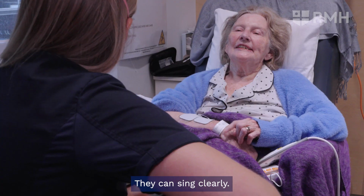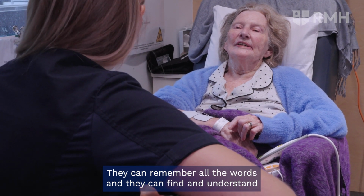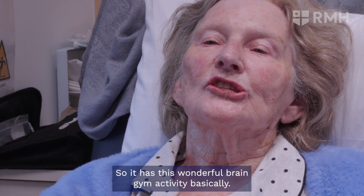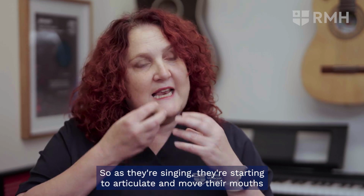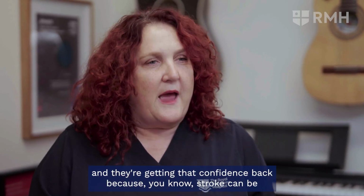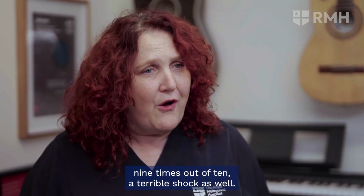They can sing clearly, they can remember all the words, and they can find and understand what you're saying to them. So it has this wonderful brain gym activity, basically. So as they're singing, they're starting to articulate and move their mouths, and they're getting that confidence back, because, you know, stroke can be 9 times out of 10 a terrible shock as well.